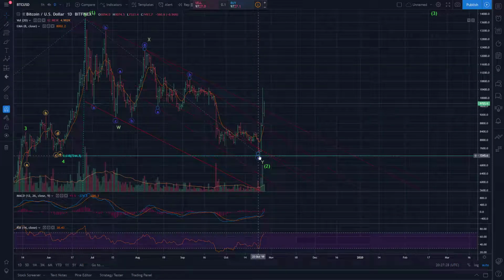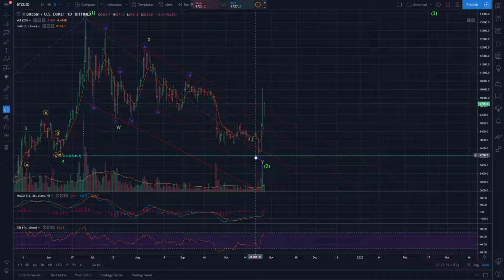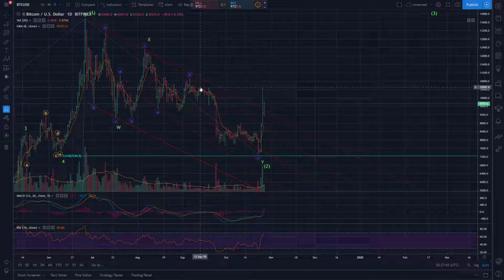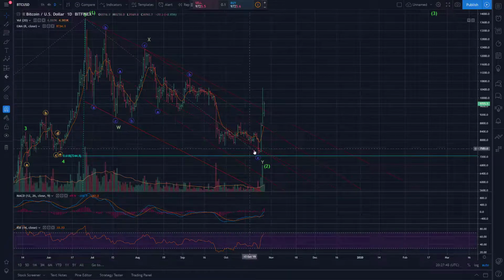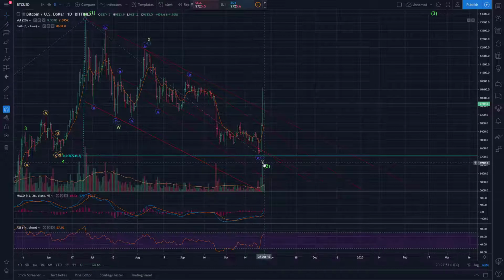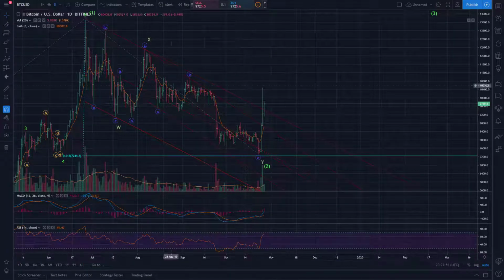We did push down to as low here on Bitfinex as 73.33, so we'll call it roughly 7,300. But now that finished the sequence for wave C of YF2. There's a few different ways you can label it on a short-term basis, but the point is, you got a completed 5 waves down for wave C of YF2, and you completed the overall sequence.